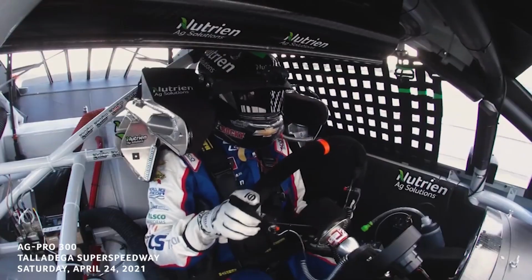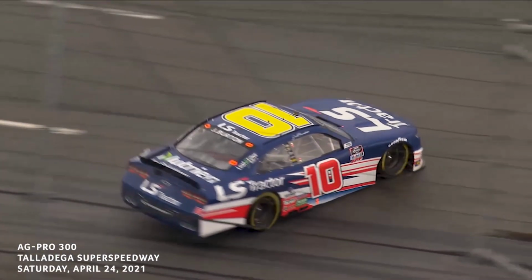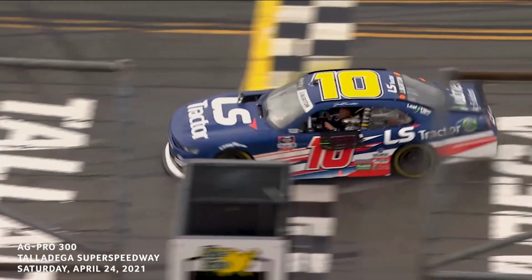And we've just received word. Jeb Burton, first career win comes at Talladega Superspeedway.